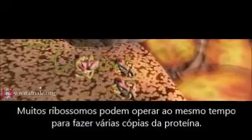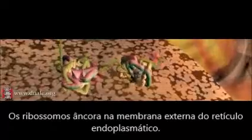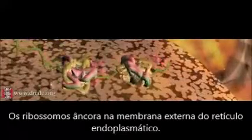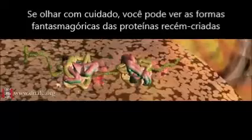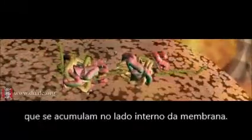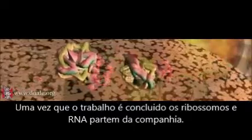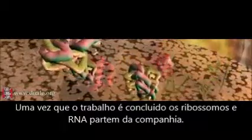Many ribosomes can operate at the same time to make multiple copies of the protein. The ribosomes anchor on the outer membrane of the endoplasmic reticulum. If you look carefully, you can see the ghostly shapes of the newly made proteins accumulating on the inner side of the membrane. Once the job is done, the ribosomes and RNA part company.